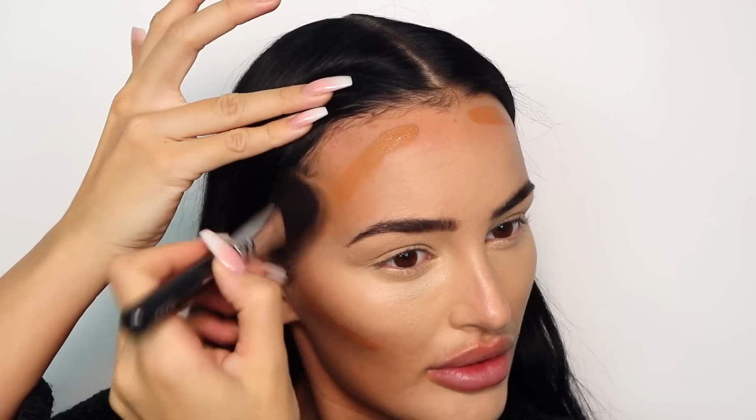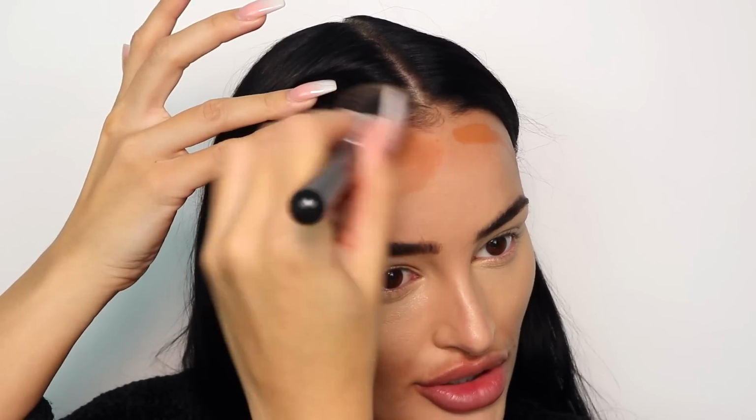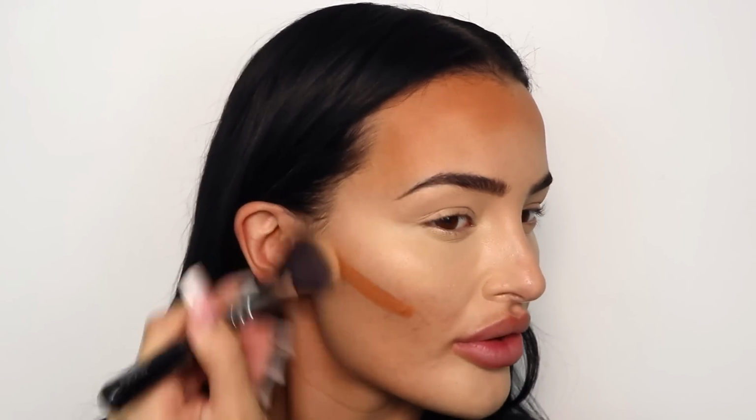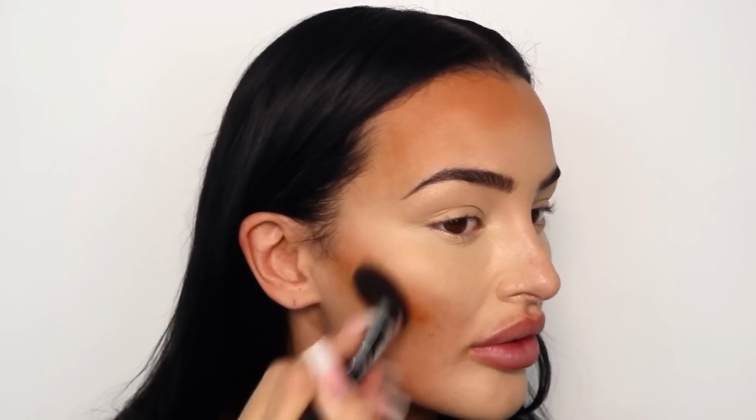I'm going to use the Zoeva Cream Cheek 128 brush. This is so good for blending out creams. And I'm just going to buff over this. Yeah, this brush is so good. So I like to buff when it gets to the cheek. This concealer dries down fast, so you need to work with it quickly.